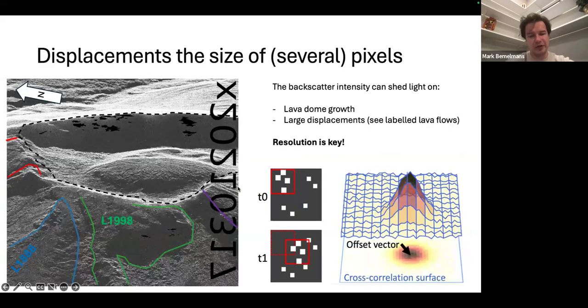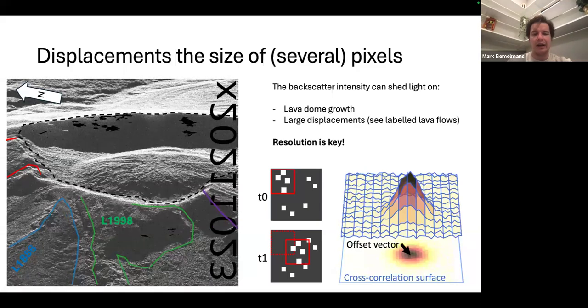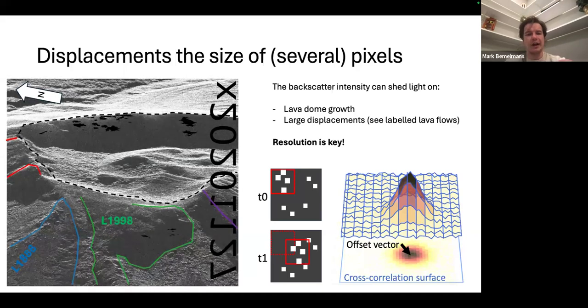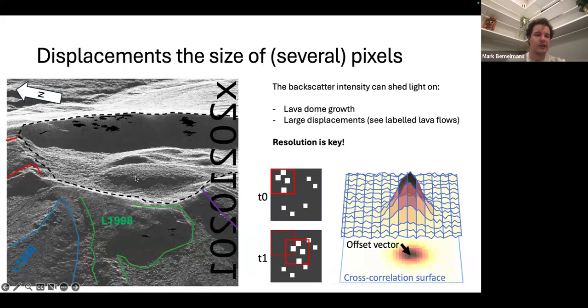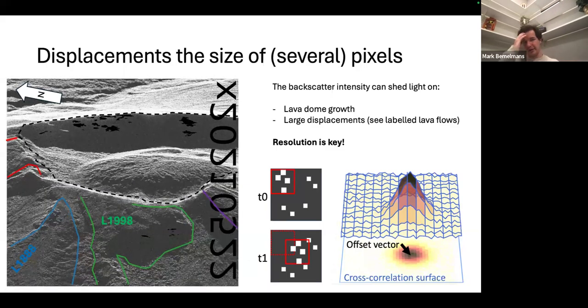Now, this is also, to no surprise, happening at Merapi, and this is where InSAR was no longer really that useful to me, and I will show that later on. Instead, I started to look at the backscatter intensity, the amplitude data. And here's a little animation. And what you can see in there is, first of all, the lava dome appearing in the summit crater. That's very exciting to see.